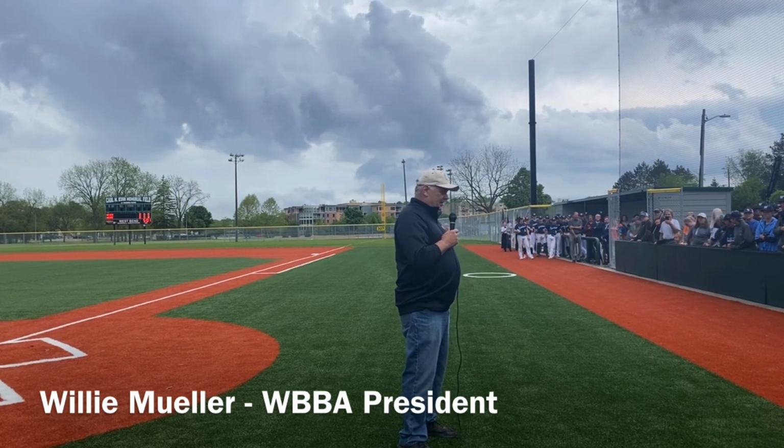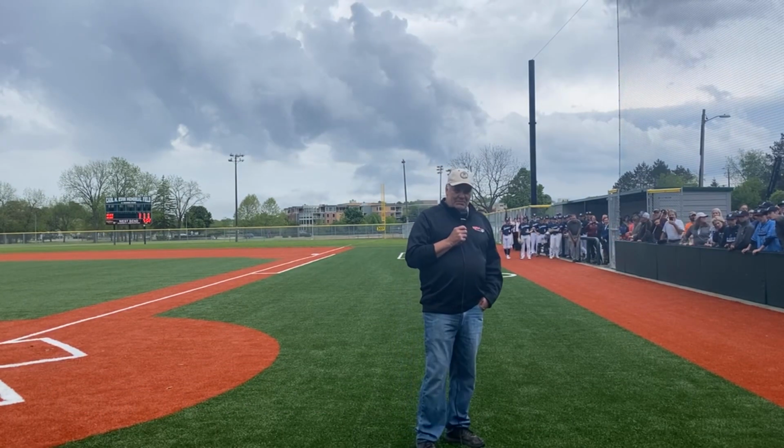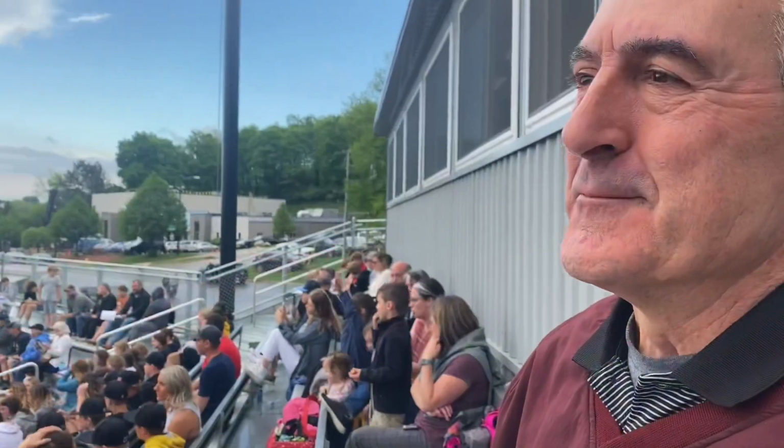It's a beautiful facility. We're not done yet, and we're going to keep plugging away. And I hope there's many, many East-West games here, and good luck. Beautiful field.